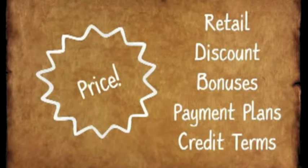It makes sense when you think about it. A discount lowers the price of an item. A bonus offer also lowers the price. Credit terms and payment plans make it easier for your customers to pay the price. All of these must be considered.